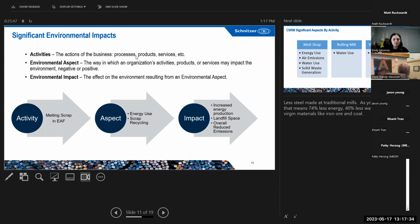And for each of those activities, you want to identify the environmental aspects. So those are the ways in which that activity or product or service might impact the environment. And that can be a negative impact or a positive impact. And then you look specifically at the impacts. So what is the effect on the environment resulting from that aspect that's tied to one of your activities?